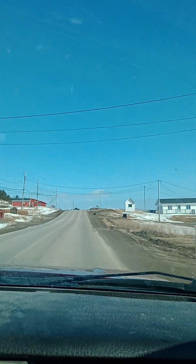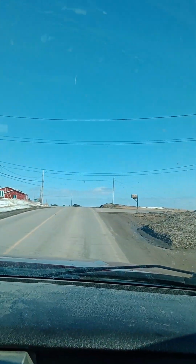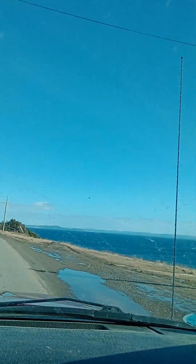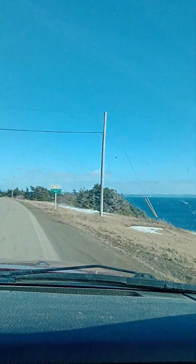I think that might have been the last of the ice wall that they could see in the video. Just let you see some of this video. You want it left on? Leave it on. We're coming out to the little turnoff down here.